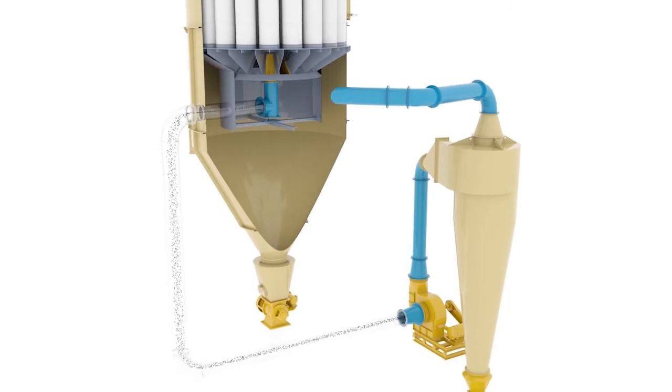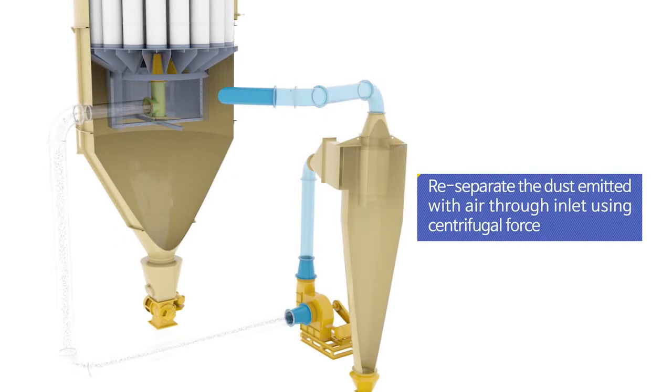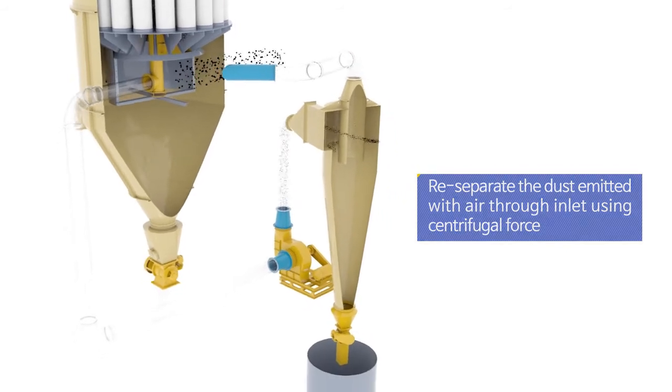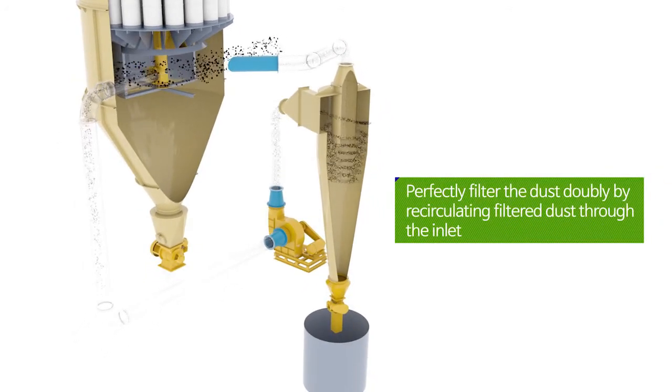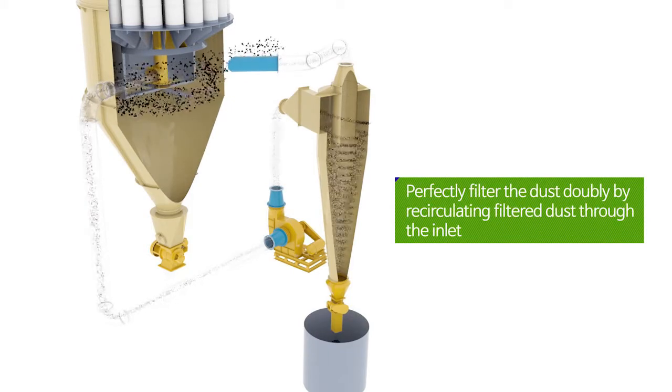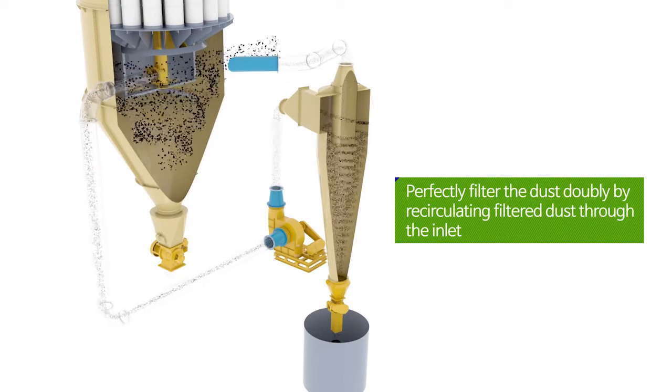The auxiliary centrifuge, thus connected to the connecting tube, shall re-separate and recollect the dust in the air, recirculated into inlet, through dust discharge tube and connecting tube, using centrifugal force. And as the dust and air filtered, once again shall repeat the series of the process recirculated through the inlet. Even the remaining slight dust can be perfectly removed doubly.